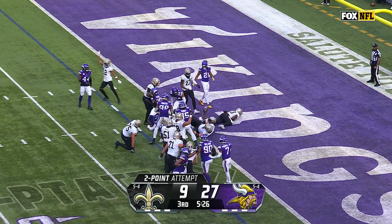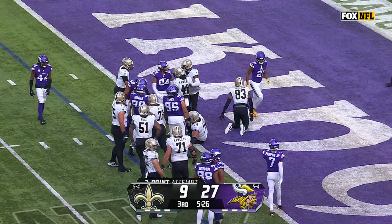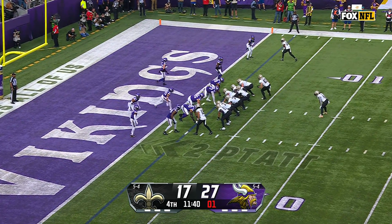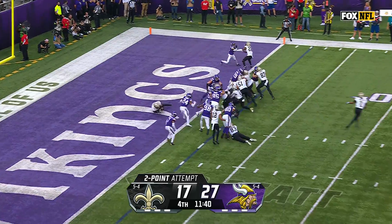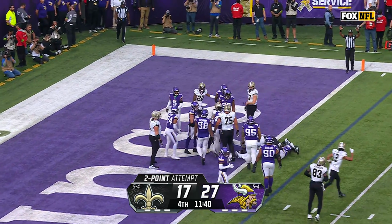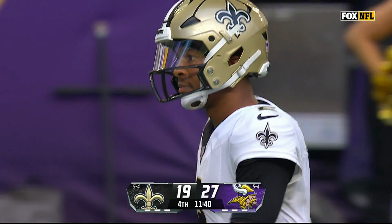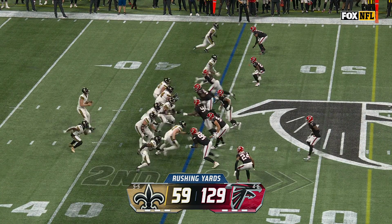It's Kamara, and he pounds it home for 2. We've got a ball game again. Big 2-point conversion here to try to make it an 8-point game. It's Kamara again, and what do you know? We got a ball game in the Twin Cities. The all-time greats at Colorado.